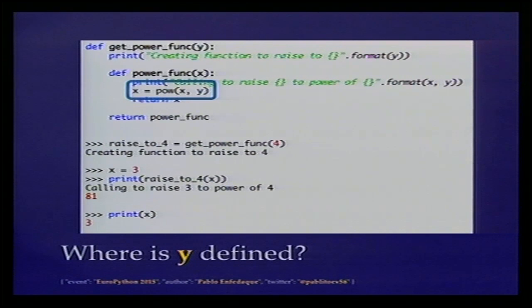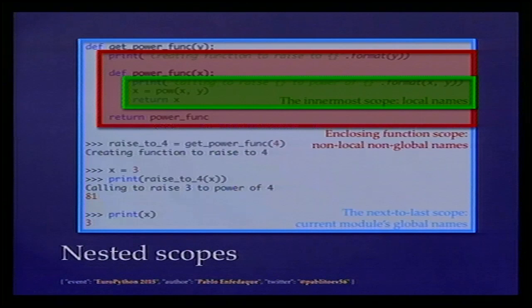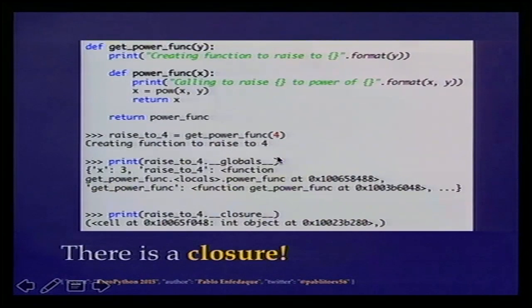So where is... okay, we have in green again the innermost scope. In red, we have the enclosing function. And in blue, we have the globals. And in yellow, we would also have the built-ins. Okay, so where is this namespace? What happened with it? We have y declared there, right? y is declared in this namespace with a given value, 4 in the example. So the thing is that we have a closure.